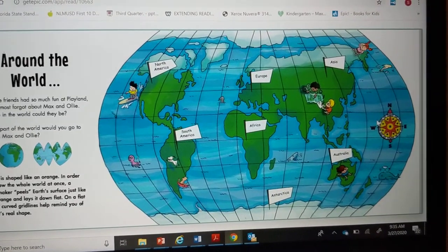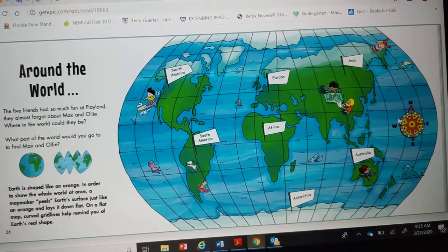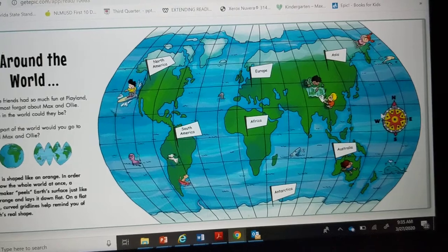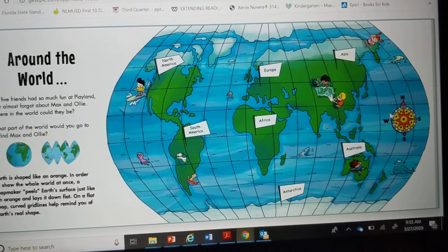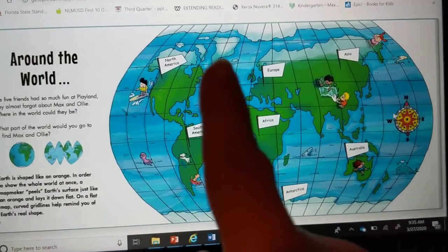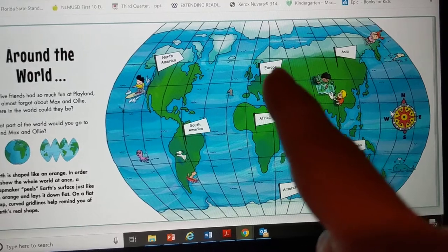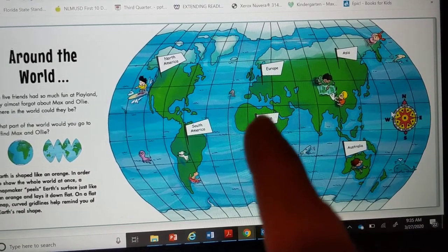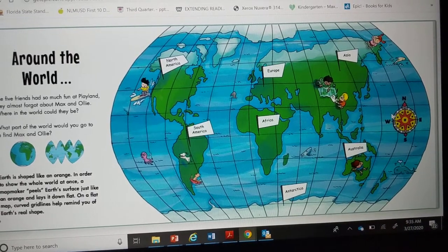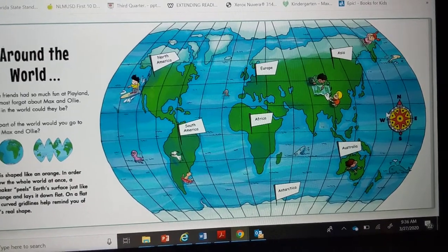So to make the earth onto a flat map, because it's really a sphere, like our globe we talked about earlier this week, right? It has to look a little round like that so that you know it goes back together. So here it is, here's our map of the world. And it's asking, where would you go? So up here we have North America where we live, South America under, Europe, Asia, Africa, Australia, and Antarctica. Those are our seven continents, something we'll learn in second grade.